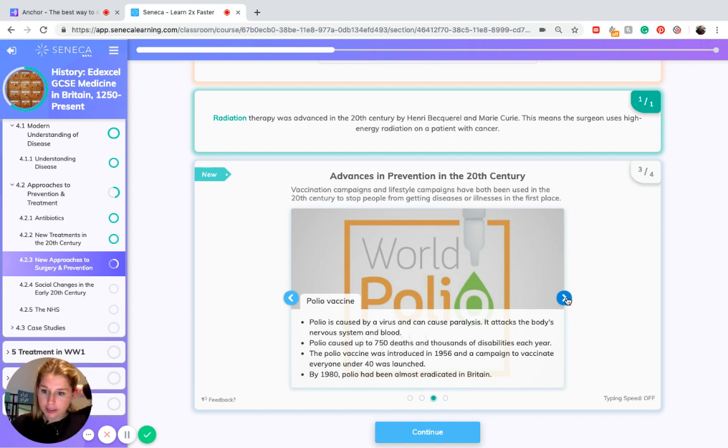Polio vaccine is another example. Polio is caused by a virus and can cause paralysis. It attacks the body's nervous system and blood. Polio has caused up to 750 deaths and thousands of disabilities each year. The polio vaccine was introduced in 1956, and a campaign to vaccinate everyone under 40 was launched. By 1980, polio had been almost eradicated in Britain.